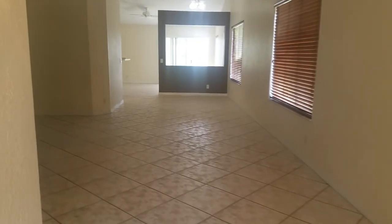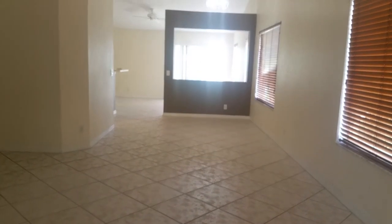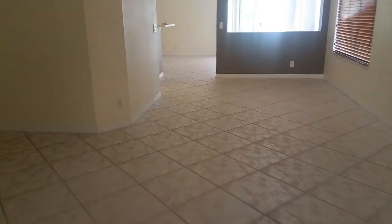Now we are inside the property. We're walking in, and you see the formal dining and living room area, and in the back you can see the family room. Let's take a walk in here, and this is the entrance we came in.